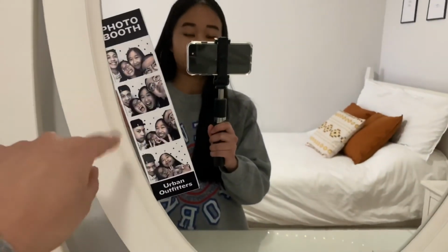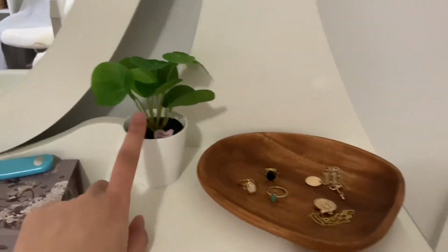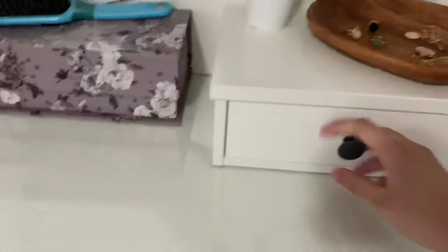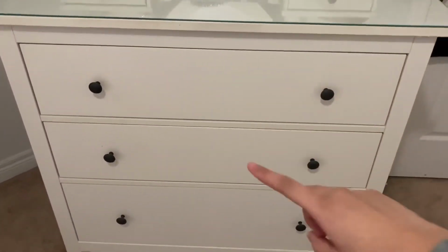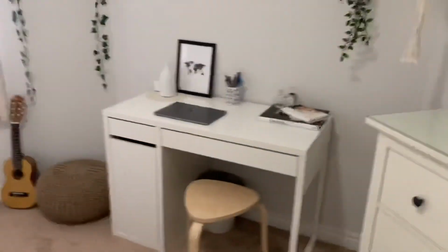A picture of my cousin, my sister. A picture of me, my sister. This cute area. Plant is from IKEA. This is from HomeSense, and then I just put random pieces of jewelry there. I have hair stuff here and earrings, and then I just have tops there, pajamas, pajama bottoms, and sweatpants. This is my closet. I just put a baguette bag just to add a little oomph to my room. But we're not gonna look into my closet because it's kind of messy, but that's okay.